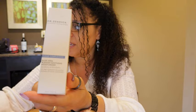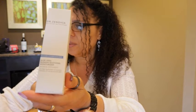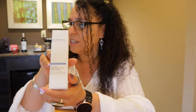Now for this, this has a retail of $38. It says it's a moisturizer that hydrates and helps fight acne. Sign us up. This moisturizer nourishes and soothes your skin with ingredients like squalane and aloe vera. It also features medical grade ingredients that help to fight and reduce blemishes and acne.